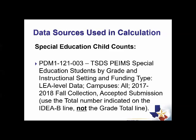So for the special education child counts, we use the PEIMS report called PDM 1-121-003. This is special ed students by grade and instructional setting and funding type. It's LEA level data, all campuses, this is the 17-18 fall collection, accepted submission, and the line that you use there is the total number indicated on the Idea B line, not the grade total line. So be sure that you're looking at the right line in that report.